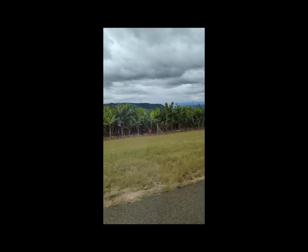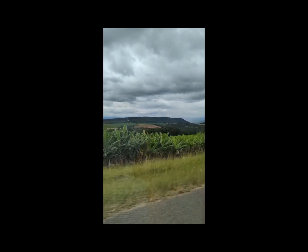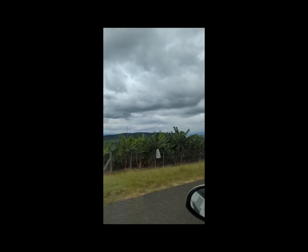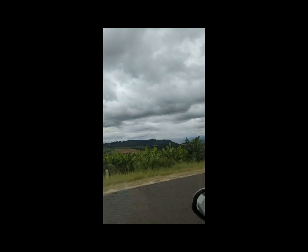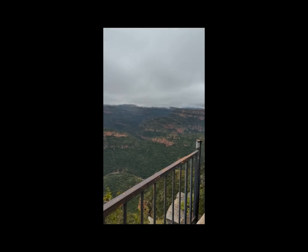All right, here I am in Johannesburg Airport, and I'm on my way to Kruger National Park. Beautiful scenery all throughout, a lot of plantations of bananas, macadamia nuts, almonds, and many other local fruits. It was beautiful, hilly, and a 4 hour drive.